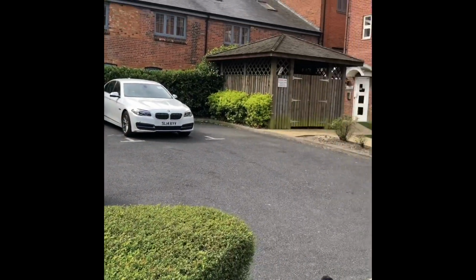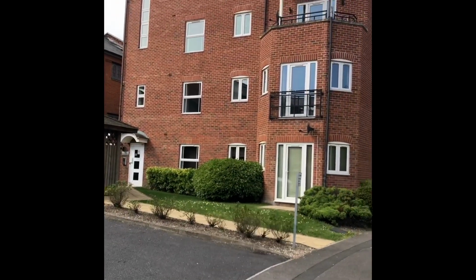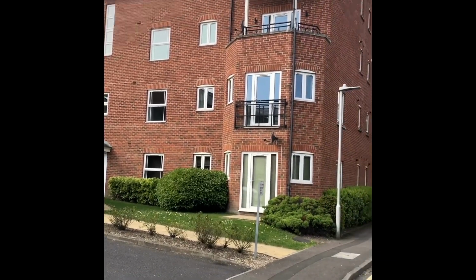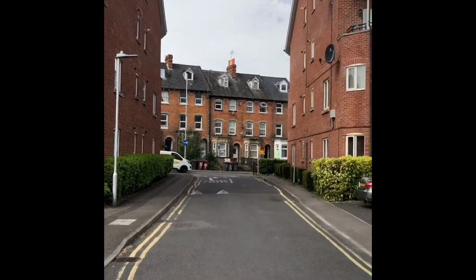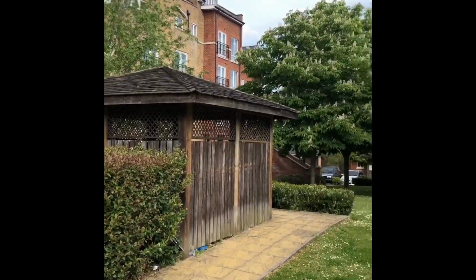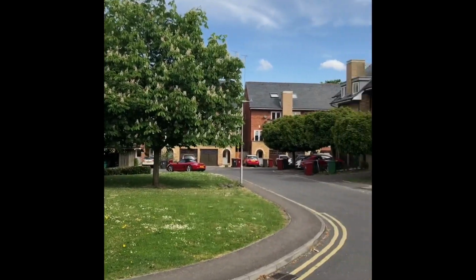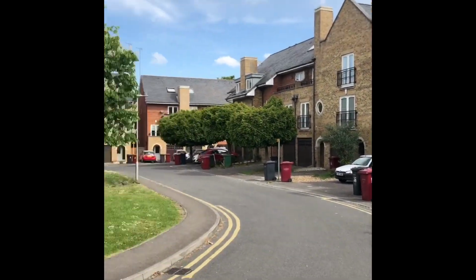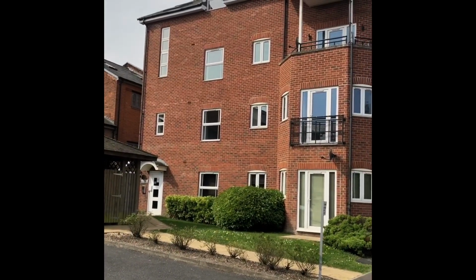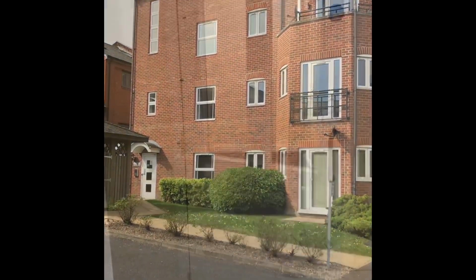So here we are at Basildon House, Reading. This is a lovely modern two-bed apartment, central to Reading town centre. You can see it's in a well-maintained, modern, quiet cul-de-sac with parking. But yeah, beautiful apartment. Let's go in and take a look.